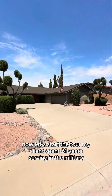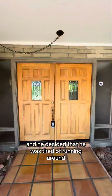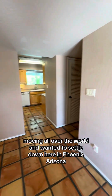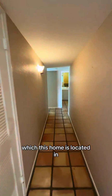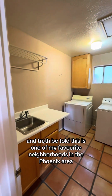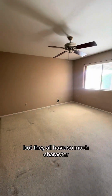My client spent 21 years serving in the military, and he decided that he was tired of running around, moving all over the world, and wanted to settle down here in Phoenix, Arizona. They kept coming back to the Moon Valley neighborhood, which this home is located in. And truth be told, this is one of my favorite neighborhoods in the Phoenix area. All of the homes in this area are older, but they all have so much character.